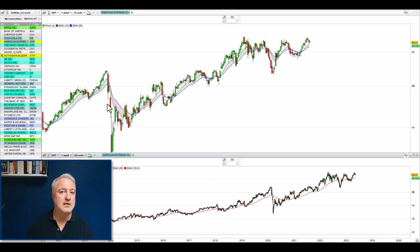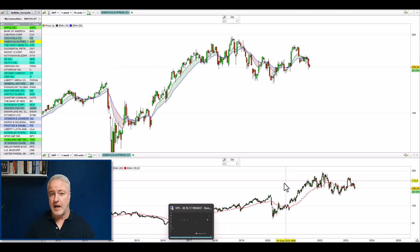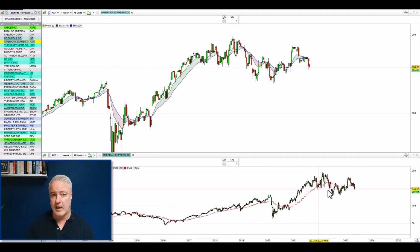Then we look at Amex, American Express. Here you can see most of the stress that Amex is going through is just in the last, kind of November, let's call it 2022, all the way. It's kind of drifting sideways for the most part. Not terrible. Overall, you can see its general history, aside from COVID, has been nice and positive.